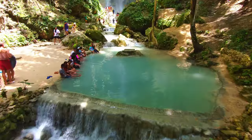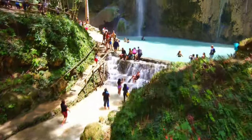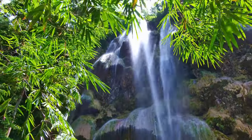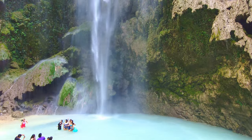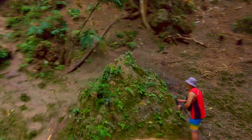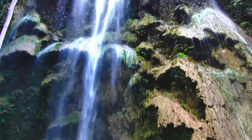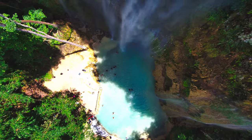Let's go. Tumalog Falls is the second most popular waterfall in Cebu. I didn't expect Tumalog Falls to be this grand. Taking a photo of the whole waterfall from top to bottom is tricky because it's so big. Plus, trees can get in the way if you try to step back. You've got to get closer for a better shot. Be ready for your cameras to get wet, especially if it's windy. The waterfall's spray might drizzle on you. It's best to have a waterproof camera.